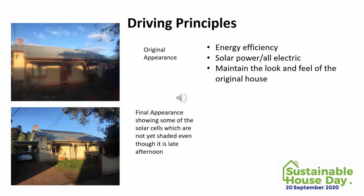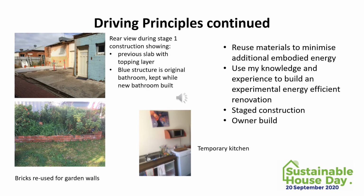As the house was built shortly after the First World War, we wanted to retain the look and feel of the original house as much as possible. We wanted to reuse existing materials where possible, to minimise additional embodied energy, and to acknowledge the original house. I wanted to use my knowledge and experience to build an experimental energy efficient renovation.